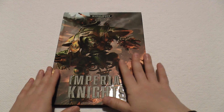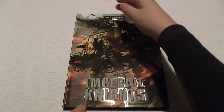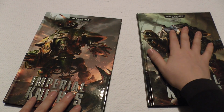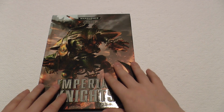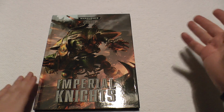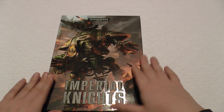One thing I will note, just the OCD in me, is that the book is just slightly taller on the shelf than all of the other books. I don't know whether they intentionally did that with this codex, but it's not the case for this one, and it might be because of where it's printed. This one's printed in Dubai, and all the others, and the new ones, even the Forge World ones, are printed in China. Well, that might be the reason, but who knows. Anyway, let's open this up and have a look.